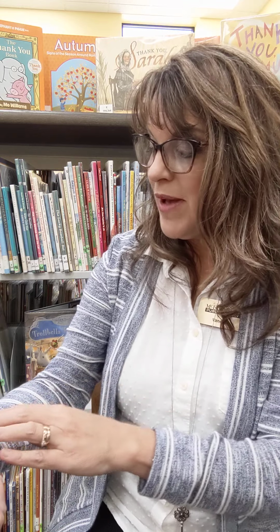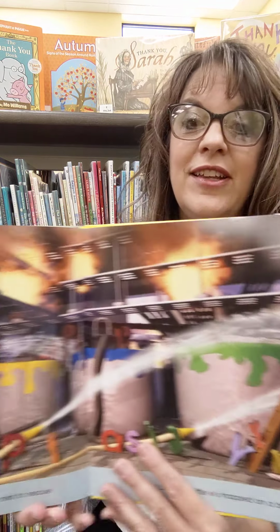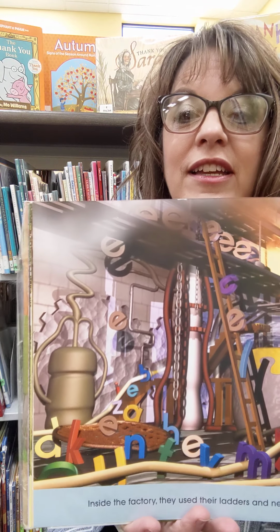Inside the factory, they used their ladders and nets to rescue a new batch of little E's trapped on a burning balcony.